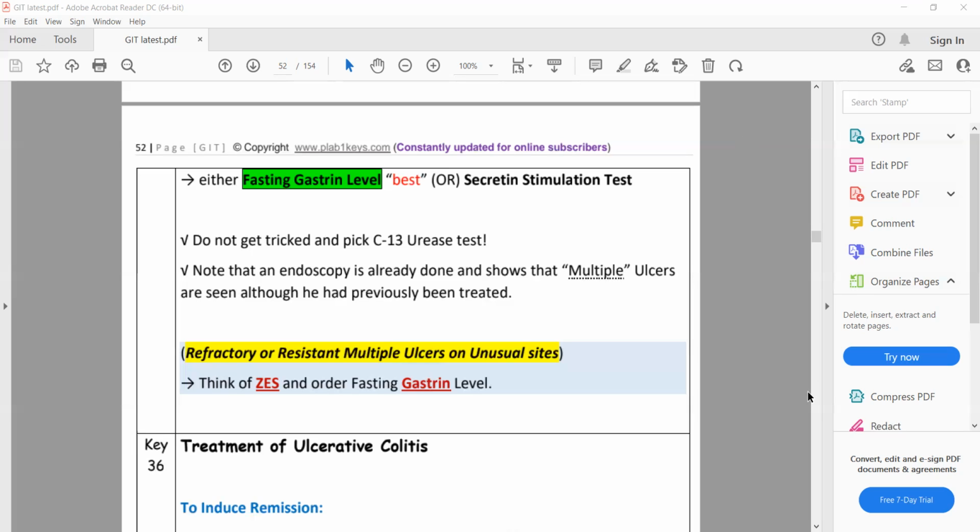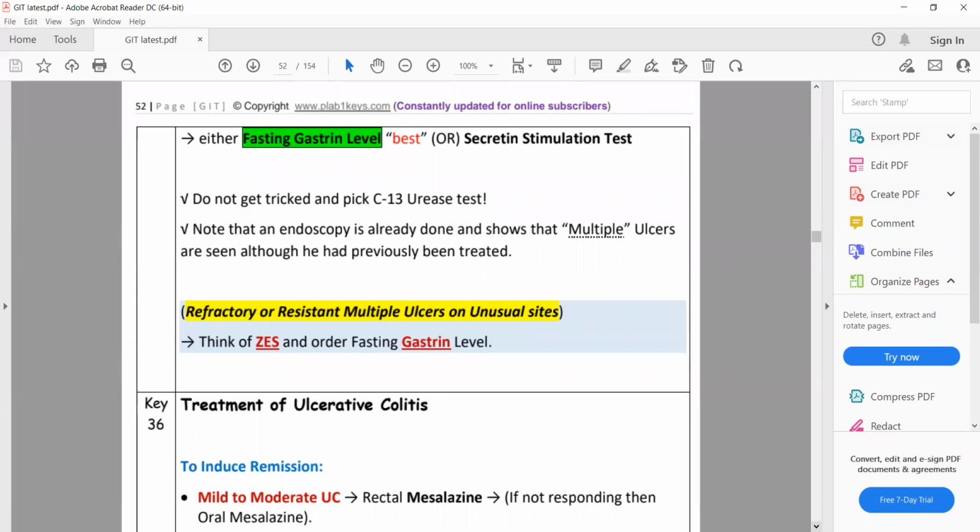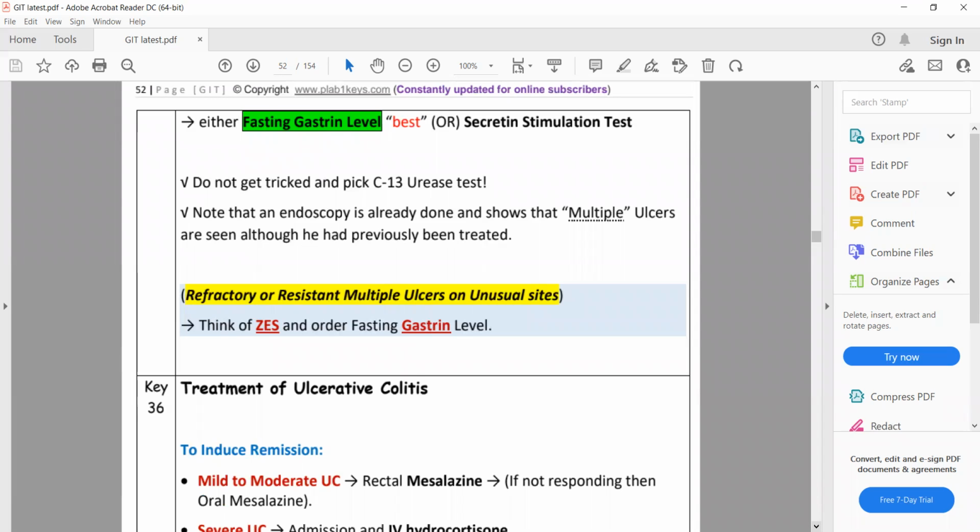So in mild to moderate ulcerative colitis, the first line drug is topical mesalazine or rectal mesalazine. And if the patient is not responding, then oral mesalazine. And how to manage a case of severe ulcerative colitis? Which is the first line drug to induce remission in severe ulcerative colitis? Anyone? In mild to moderate ulcerative colitis, rectal mesalazine is first line. If no improvement, then oral mesalazine.